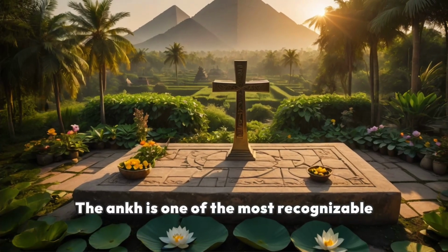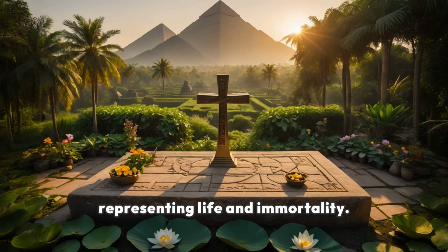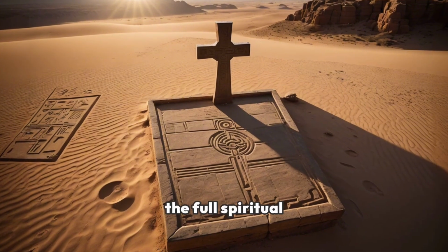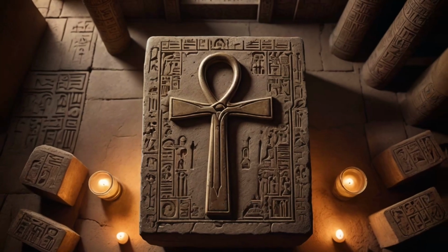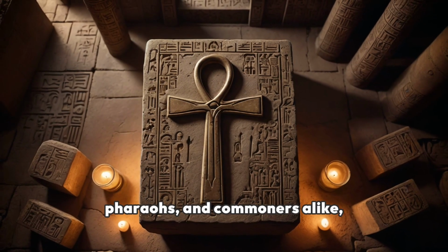The ankh is one of the most recognizable symbols from ancient Egypt, representing life and immortality. Despite its prevalence in Egyptian art and culture, the full spiritual and ritual significance of the ankh remains a mystery. Depicted as a cross with a loop at the top, the ankh has been found in the hands of gods, pharaohs, and commoners alike, often illustrated in tomb paintings, amulets, and funerary objects.